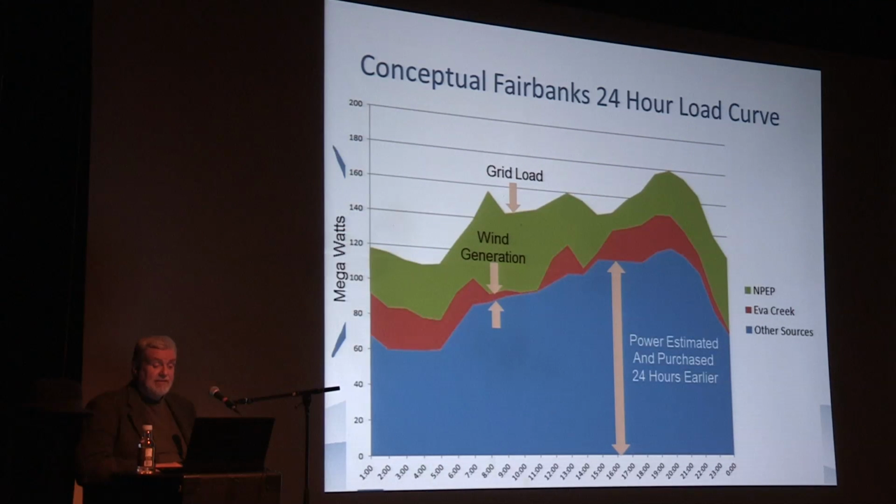Now this curve I entirely made up with Excel. It's not a real curve at all, but it's just to give you the concept of a load following situation. The green is the output of the North Pole expansion plant, which is our load following plant most of the time. What we have to do is estimate each day how much power is going to be used for every hour of the day, all through the day, and we buy a chunk of that from the gas power from down in Anchorage.